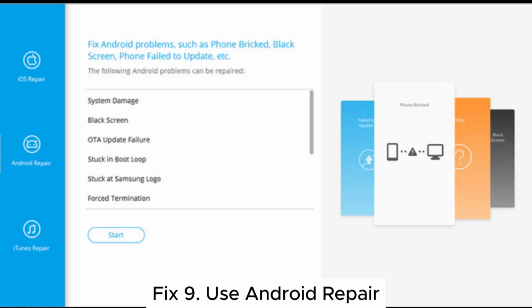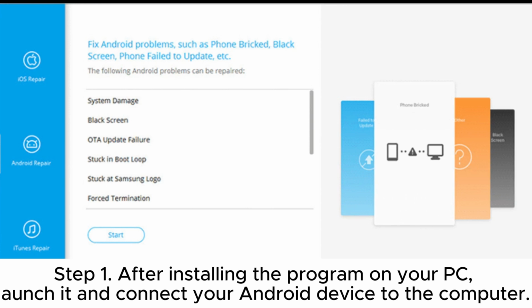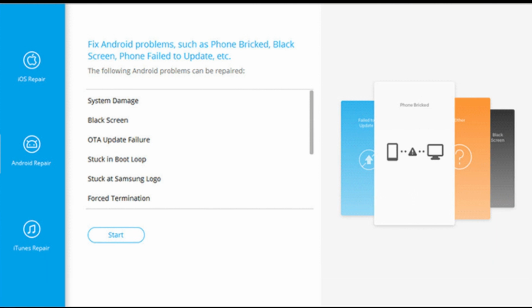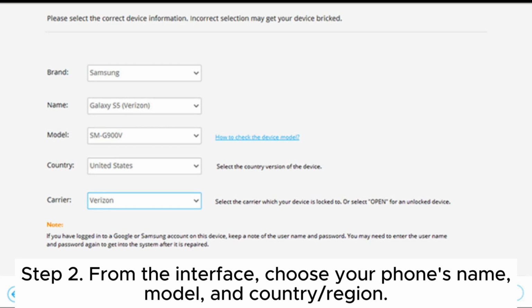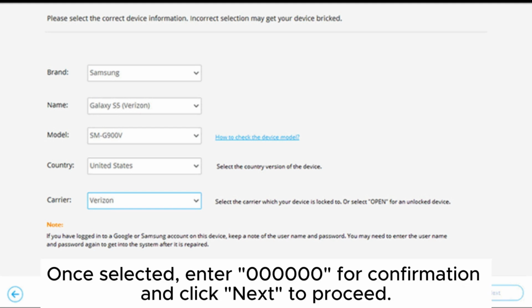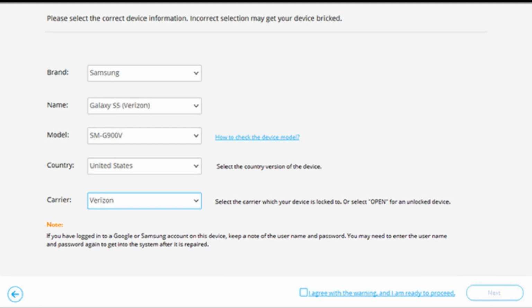Fix 9. Use Android Repair. Step 1. After installing the program on your PC, launch it and connect your Android device to the computer. Select the System Repair option followed by Android. Step 2. From the interface, choose your phone's name, model, and country or region. Once selected, enter 0000 for confirmation and click Next to proceed.